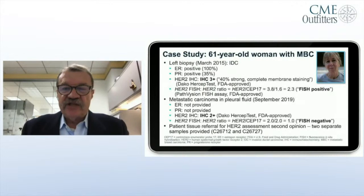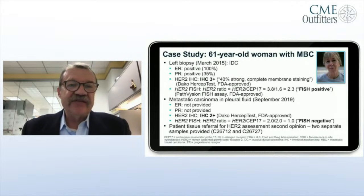So the first case for today is the case of a 61-year-old woman with metastatic breast cancer. She was diagnosed on a left breast biopsy as having infiltrating ductal carcinoma in March of 2015, which was ER positive, PR positive, and it was reported to be HER2 positive, IHC3+ by immunohistochemistry. The HER2 FISH assay was reported to have a ratio of 2.3 with an average HER2 copy number of 3.8 and an average chromosome 17 centromere number of 1.6 per tumor cell.